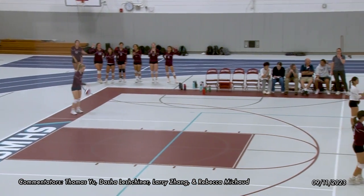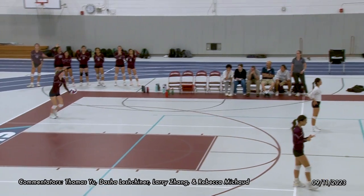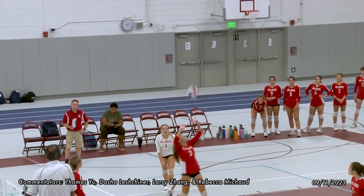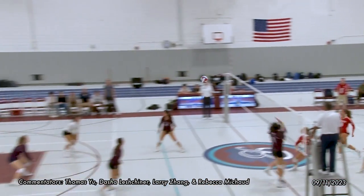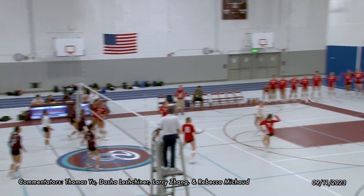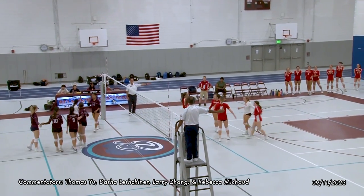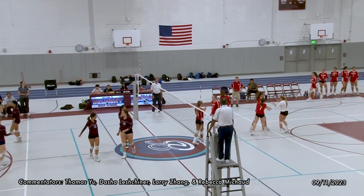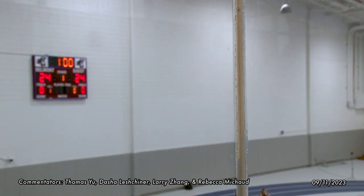Belmont number one is up to serve. One more point left in the set. Strong float from Belmont. Good swing. A great dig from Gabby. Good swing. A strong hit from Ui. 24-24. Both sides need to side out.